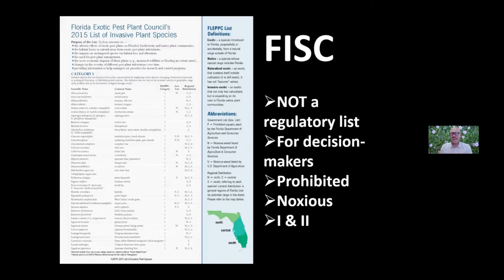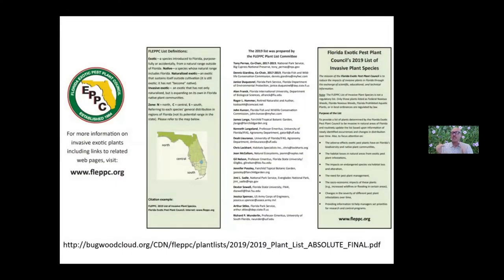This list is not regulatory. This list is compiled by various individuals and organizations together. This isn't one person's opinion. This list is compiled by, you can see, let me grab a laser pointer, even more fun. The FLEPPC, or now FISC, committee.